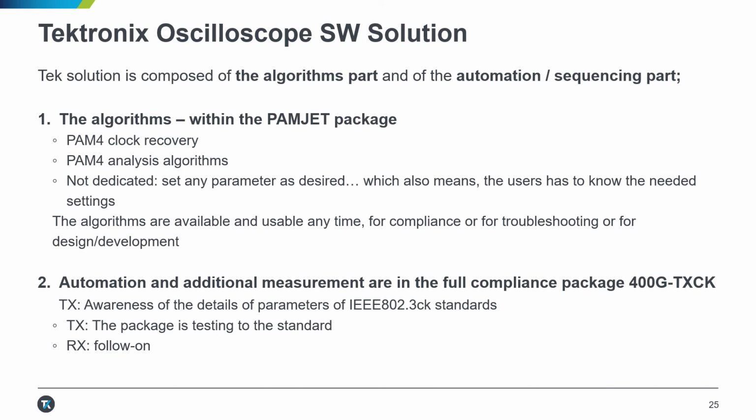Besides the hardware and the setups, let's also consider the software solution, the software which implements the algorithms and the automation necessary to test the devices efficiently. In fact, we have a combination of two packages running on the oscilloscope, and in the case of 802.3ck, we are always using them together. This is not two separate packages in the sense that the system always includes both packages and provides all these necessary measurements. The basic algorithmic package, the PAMJet package, is software which has algorithms for not just the 802.3ck standard, but for other standards such as PCIe and others. And the user is encouraged to use that package wherever needed for troubleshooting and for other things than just the 802.3ck compliance.